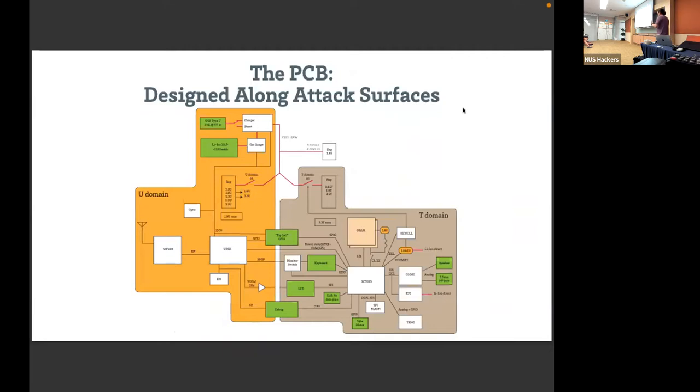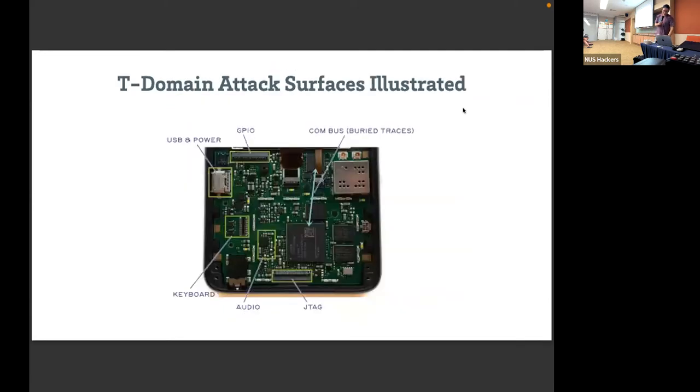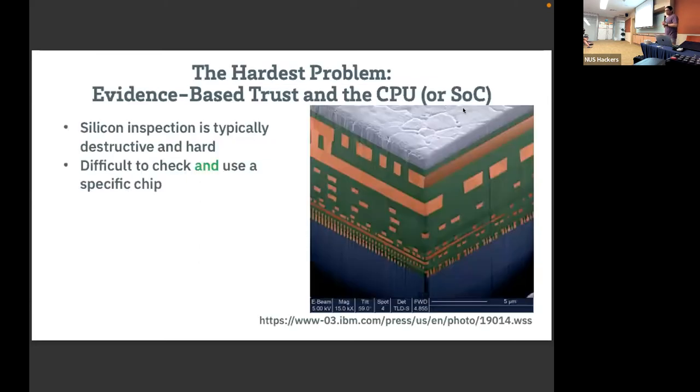The circuit board itself is designed particularly to isolate everything that matters into a single domain called the trusted domain. There's a whole bunch of stuff that you don't have to worry about as much. To make it even easier for you, we say look at these few things. You don't have the time to look at everything. Look at these things, and then you're probably fine. So we tried to make that a little bit easier for people to verify.